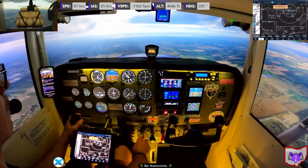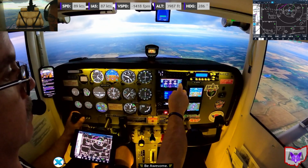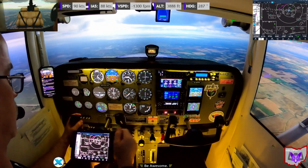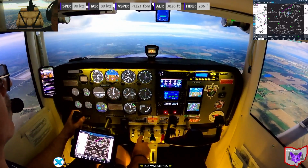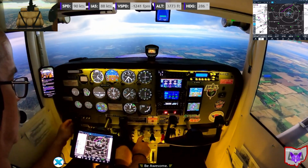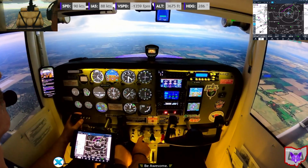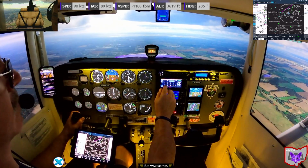Skyhawk 33 Foxtrot, contact tower on 132.7. Over to tower 132.7, Skyhawk 33 Foxtrot. Thank you, good day. Columbus Tower, Skyhawk 33 Foxtrot, 10 miles out on the ILS 28 right approach. Skyhawk 33 Foxtrot, contact Columbus approach on 125.905. 125.905, Skyhawk 33 Foxtrot.